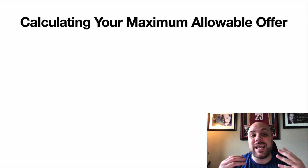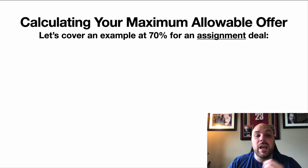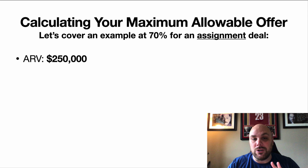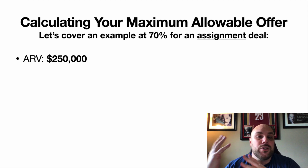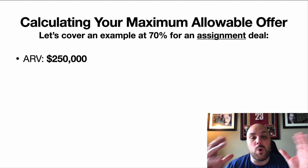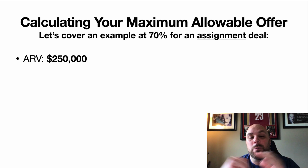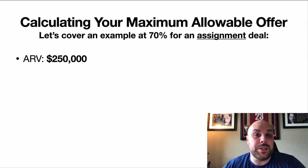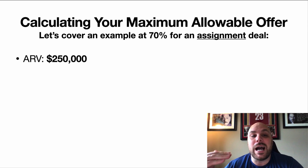We're going to talk about calculating your maximum allowable offer, and we're going to cover an example at 70% for an assignment deal. Let's give an example here of $250,000, and the ARV is the after repair value. Now, if you're wondering how you are going to get those after repair value numbers, we're going to cover that here in just a moment, because I don't have a real estate license, and I'm going to show you exactly what I do so that I can get comps, and this will allow me to come up with my after repair value. So stay tuned. We've got that coming up here for you on today's video.